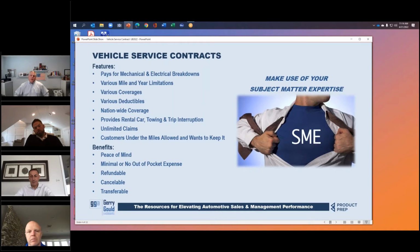There's more here. I mean, if we could go into minor details, a lot more features and benefits. So why is this important? How's this going to sell service contracts? Knowledge is power. That's what it's all about.